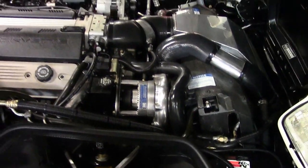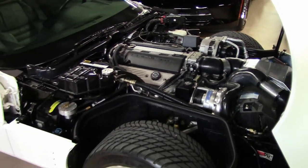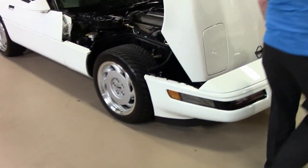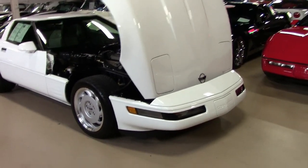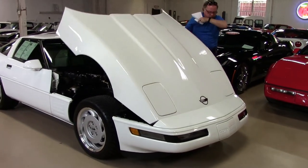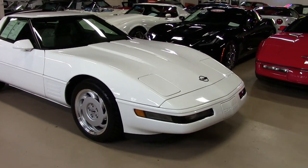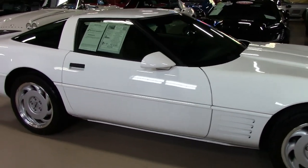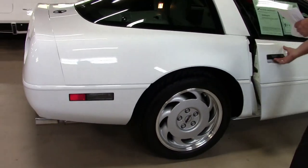So here's one for someone that wants a little more than what's just normally found in these cars. Plenty of added extra horsepower. And I'm going to close the hood so you can do a 360 walk. And Rick, if you'll walk around, we can get a good look at how super nice this 3,300 plus mile car has to offer.